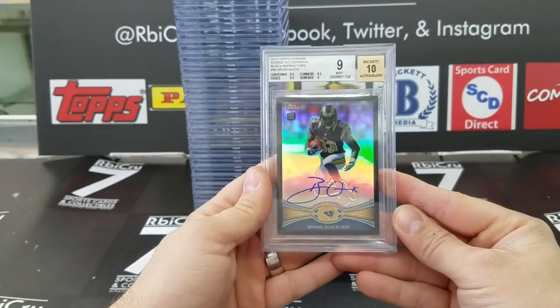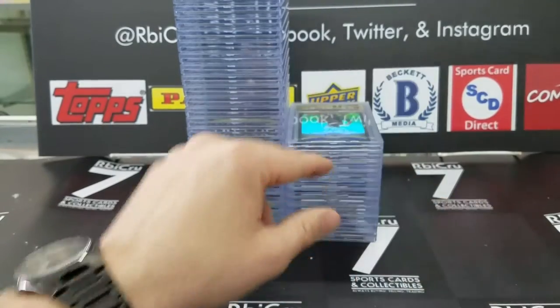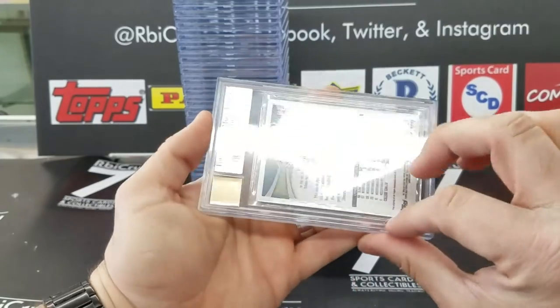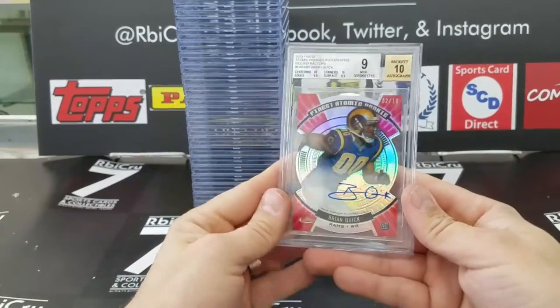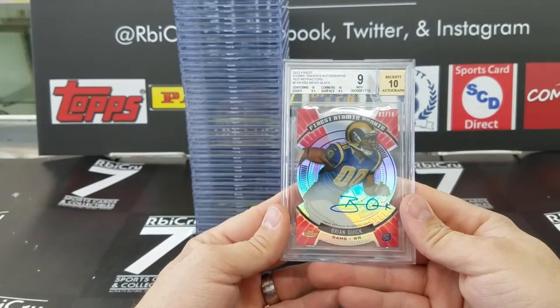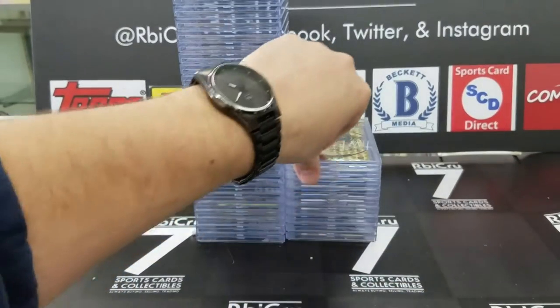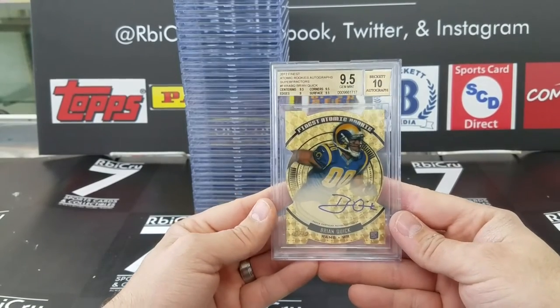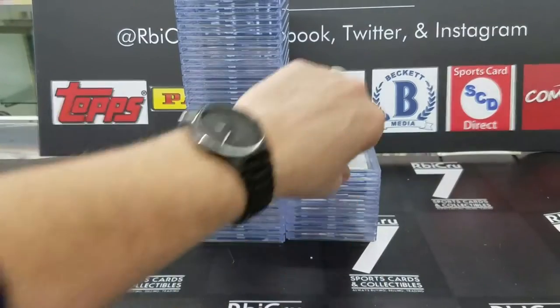Brian Quick, Black Refractor auto, 2 9.5s and 8.5 and a 9, number to 25. Another one, but this one actually did gold, 3 9.5s and a 9. This should be number to 25 as well. Brian Quick, we've got the Atomic to 10 auto, 2 10s, a 9.5 and 8.5, so very close to that one. But this one did. I think you were happy about this one. 3 9.5s and a 9 for 9.5, 10, Super Refractor auto of Brian Quick.